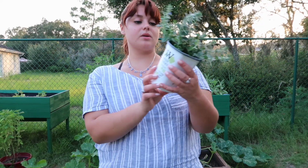Plant-wise, I've heard that marigolds really help with insect repellent, so I got a bunch of marigolds. I also got these. This is called Blew My Mind Dwarf Morning Glory. This was $5.48 at Home Depot. It's super cute, super small. It's going to look beautiful in one of my white containers. I just felt like it was worth it, so I got two of these.